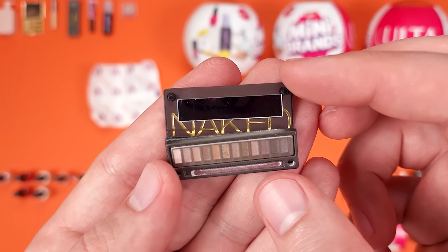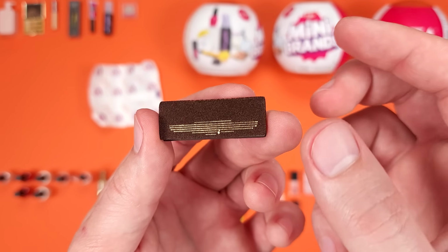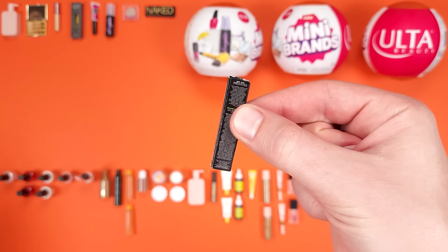So I get it, but it is a little bit misaligned, as you can see. But when it's closed like this, it actually does look perfect. It's definitely not a complaint. It's more of an observation, I guess. What do we have here?